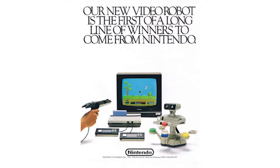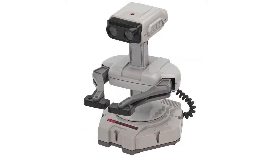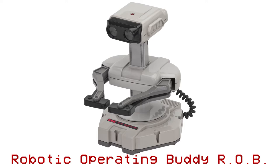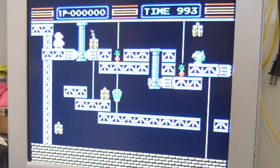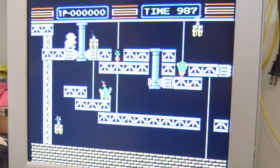But another interesting add-on that is sought after today was the Robotic Operating Buddy, or ROB for short. Unfortunately, ROB only had two games available for it, Gyromite and Stack Up. Gyromite combined regular gameplay that was interrupted by having to use ROB to move a spinning saucer to either a blue or red button that would open a door for your character to continue.